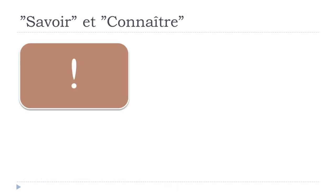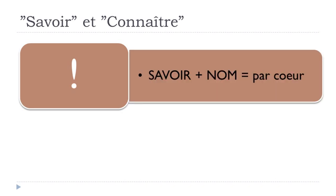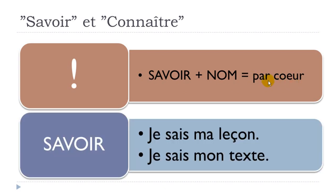But, of course, there is one exception. The exception is savoir plus a noun. You will use this structure only if you want to introduce this concept that we call in French par cœur, so by heart. Let's see one example. Je sais ma leçon. In that case, savoir, to know, ma leçon, my lesson. When you use je sais ma leçon, you really want to say that you know your lesson by heart. That's the reason why we use savoir in that case.